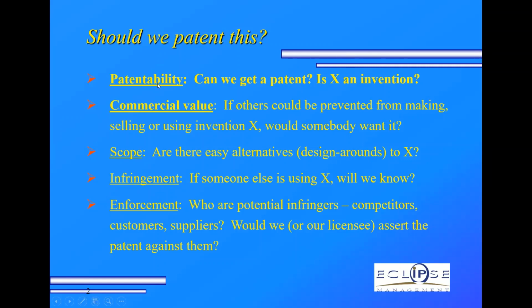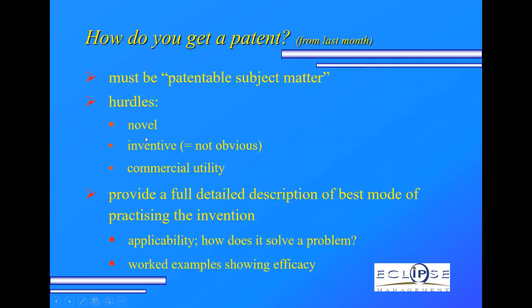Okay, so we're going to talk about patentability and value a little bit. And then these 3 things just on one slide. Okay, and it's all about the patent, the intellectual property. In this case, because we're in a university setting, it's usually patents when we're talking about scientific inventions. You know there are other forms of intellectual property, but we're talking about patents today. Okay, so should we patent this?